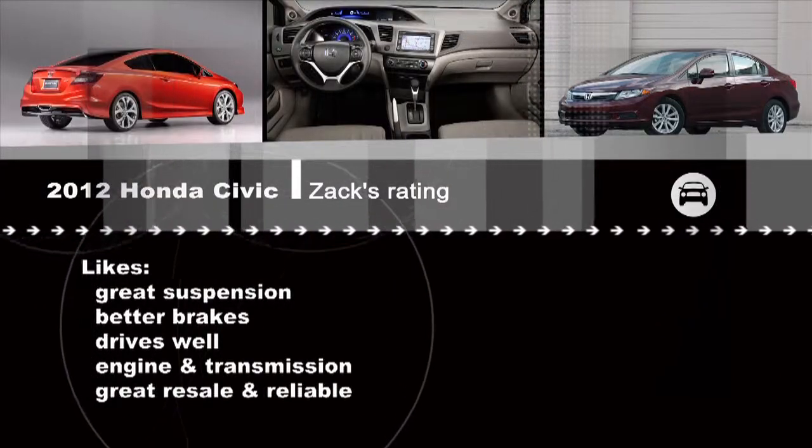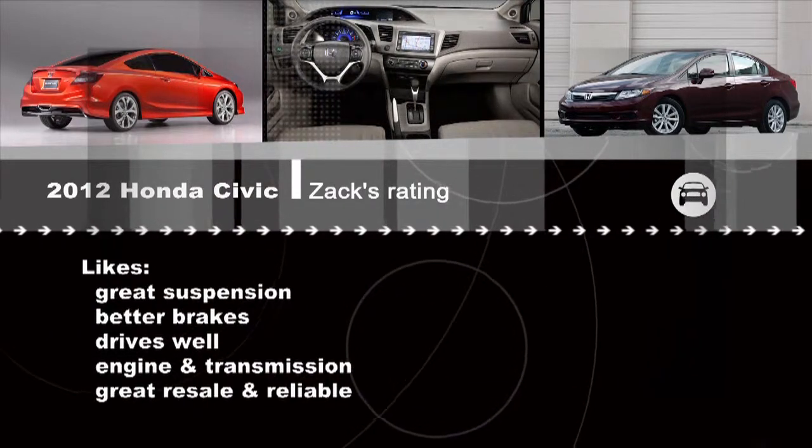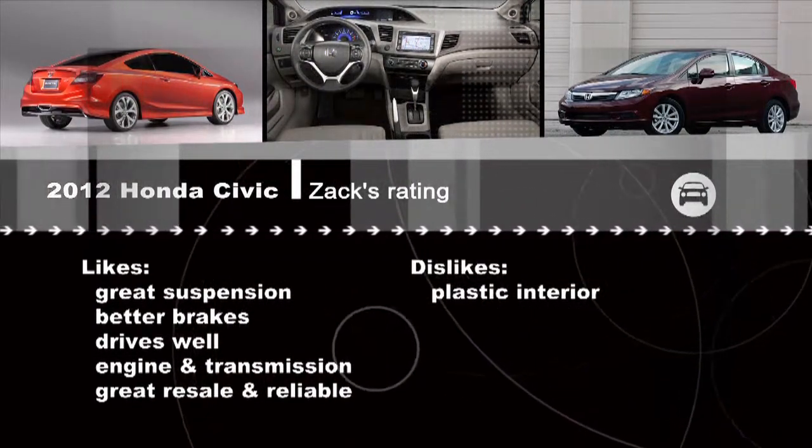This is very crisp. Also, this vehicle has a long history in Canada. Canadians have loved this car for many years. It's got great resale. It's known to be reliable. So all of those things are going in its favor. I agree with Lacey. You know what? The inside is plastic fantastic. They could have spent more money in there.